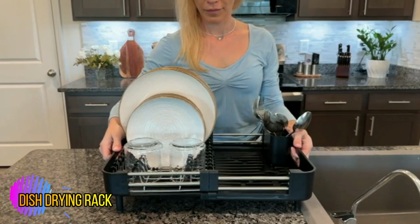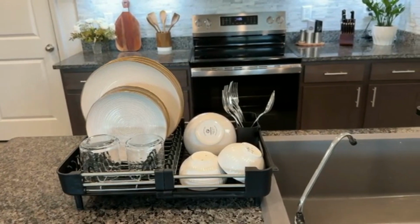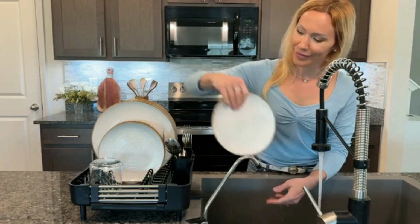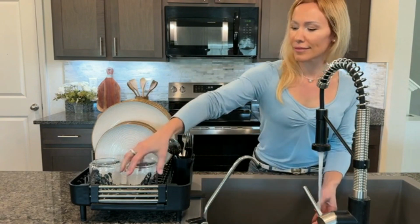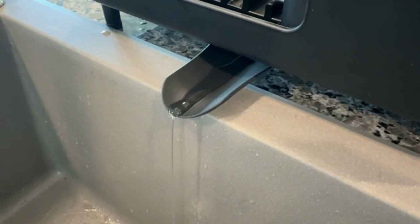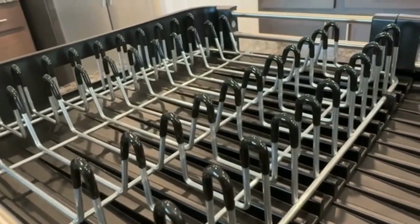Dish drying rack. Spacious design for large loads. This full-size dish rack offers ample space for plates, mugs, glasses, bowls, utensils, and even larger items like pots and pans. Please refer to product dimensions to ensure an ideal fit for your countertop.